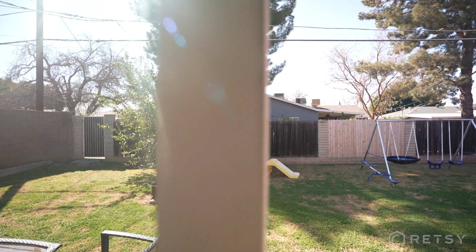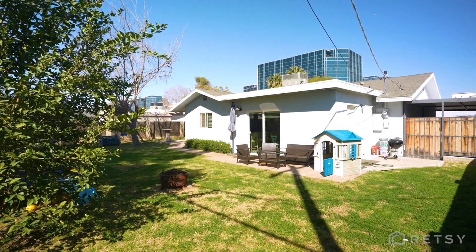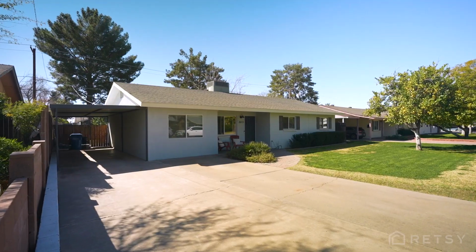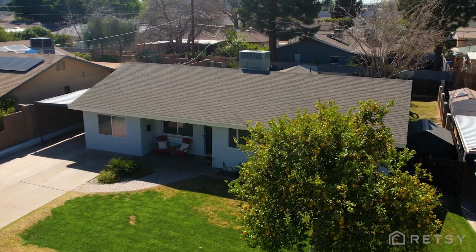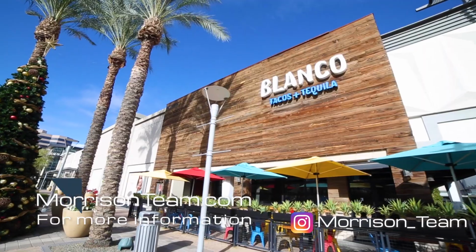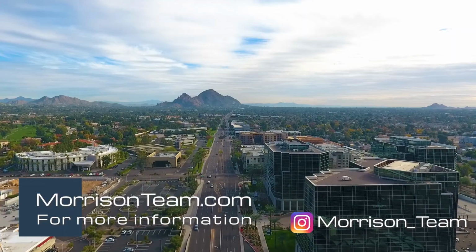The backyard is a great place to spend time with a paved patio and large grass area. With an irrigated lot in the front and backyard, landscaping is easy to maintain here. Within short walking distance to both Arcadia and Biltmore's hot spots, this location can't be beat.